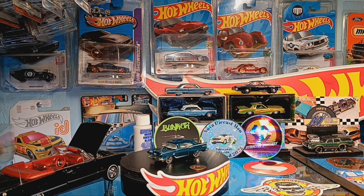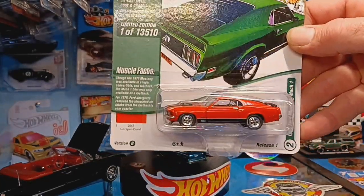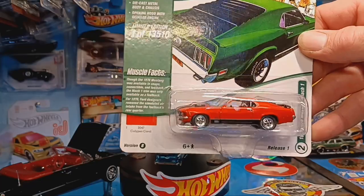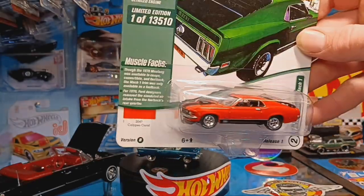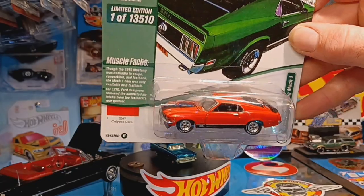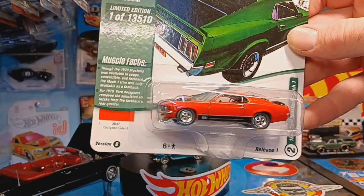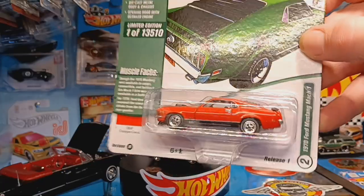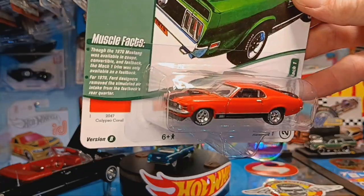I picked up this Johnny Lightning right here, 1970 Ford Mustang Mach 1 right there, man. This thing is sweet. My buddy in high school, Keith, had one of these. He brought it from Colorado, had a little bit of rust on it. But it had a 351 Cleveland 4-speed, and it was this exact same color right here. And as soon as I seen it, I was like, oh, there goes Keith's Mach 1.